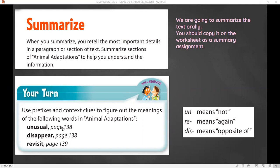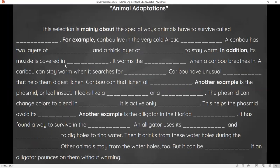We already studied prefixes. We are going to find the meaning of the words unusual, disappear, and revisit. Keep in mind that un means not, re means again, and dis means opposite of. Now, this is the summary that we're going to do orally. I really prefer that you do it and be prepared for our Zoom session.